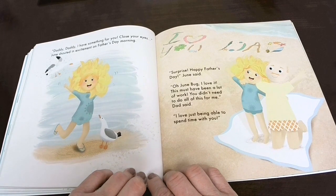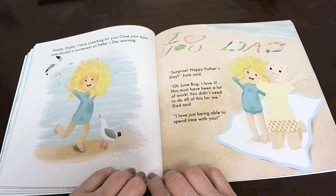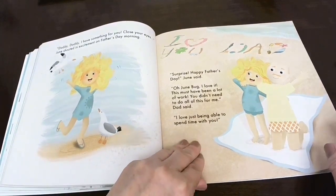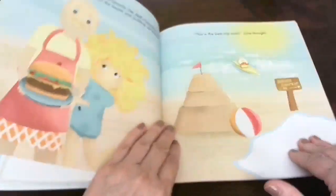"Oh, Junebug, I love it. This must have been a lot of work. You didn't need to do all this for me," her dad said. "I just love being able to spend time with you." Aw, look at them. They're so happy.